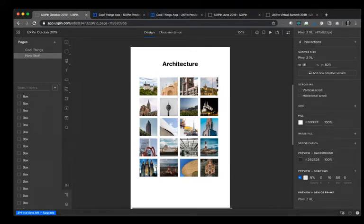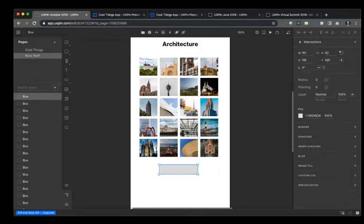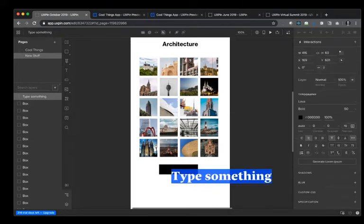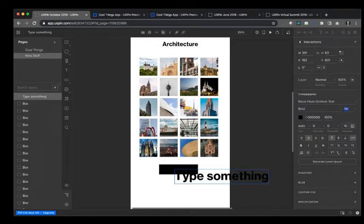Okay, so we have a cool grid full of images. Let me show you another thing that is brand new in UXPin. Let's create a button, right? Because all of us designers, we create buttons all the time. So UXPin, as you might be aware, has states. And we are, I believe, the only solution on the market that offers states for every single element on the screen. So we'll create a flat button to start with. Let me just change it back to Neue Haskell Grotesk. We'll go with a slightly smaller size.